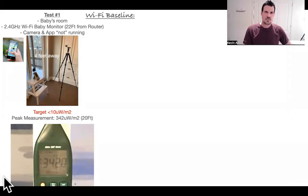The first system that we're going to be looking at is this Wi-Fi system. As you can see up here in the top left of your screen, this is the setup that I have. We've got a tripod, which is where I'm going to be placing the camera, and about 4 feet away is where I'm going to be placing my meter. What I'm trying to simulate is the baby's crib. Where I've got my meter would be where your baby would be in the crib, and the camera is about 4 feet away from the baby.